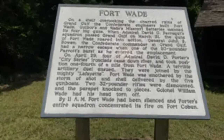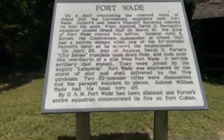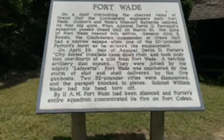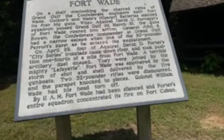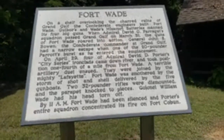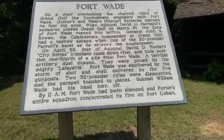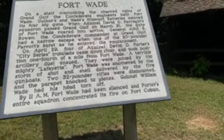So in this case, on April 29th, 1863, 4 ironclads, a City-class series like we saw inside, came down the river, a quarter mile from Fort Wade, and then they had an artillery duel. Fort Wade was pounded with shot and shell by the 5 gunboats. 2 32-pound rifles were dismounted and the parapet knocked to pieces. And actually Colonel William Wade had his head torn off. So Fort Wade had been silenced by 11 a.m.